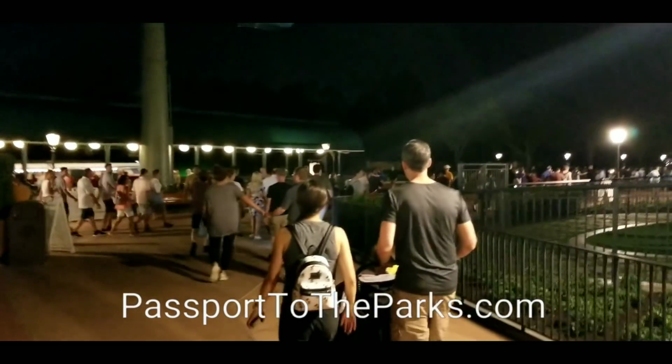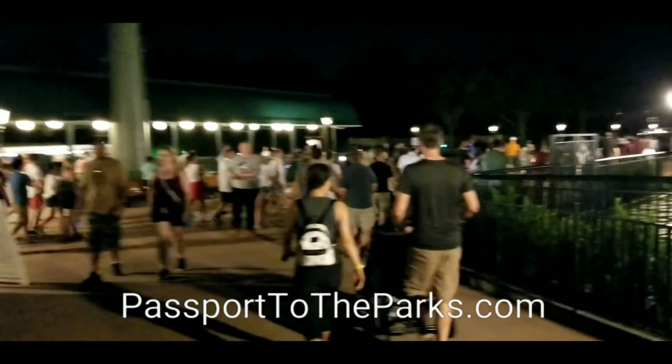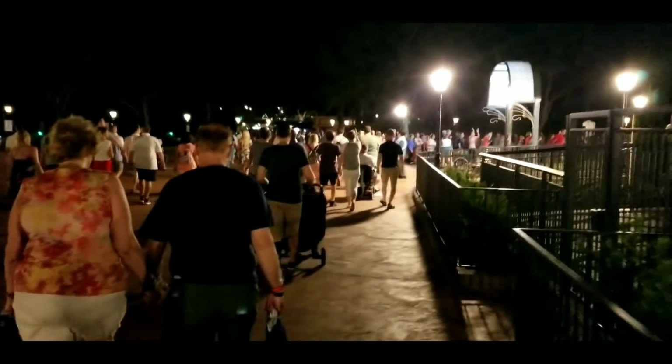This is going to give us a good idea of what it's like coming out of Epcot Forever into the International Gateway and the crowd level that we might see on the Disney Skyliner, because we're going to ride the Disney Skyliner back over to Hollywood Studios. Again. And again and again. As many times as we can. And again. Because it's so beautiful lit up.